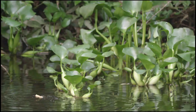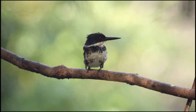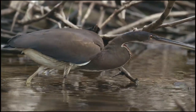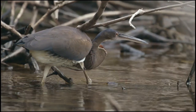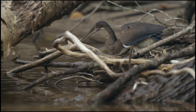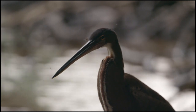It takes just a few weeks for a young kingfisher to learn this skill. This female has clearly mastered the art. But a young agami heron is still in training. Its long neck and long bill are good equipment for catching fish. But it's discovering that fishing takes skill and practice. And maybe it can take a few tips from an older bird.